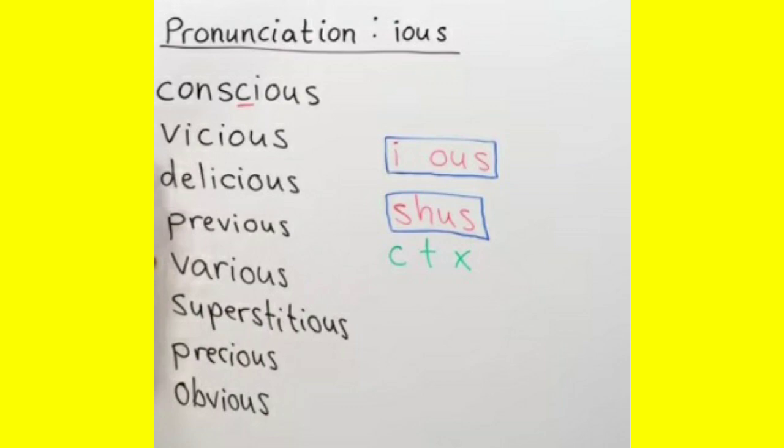So what does that mean? Do we say delicious or do we say delicious? Do we have a SH sound in here? We do. We say delicious. So we're pronouncing it like this, delicious. Let's say this one more time together because this is a very common word. Delicious. Excellent.